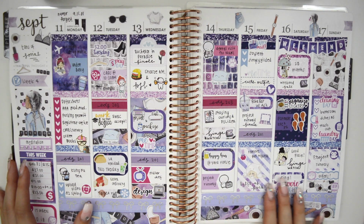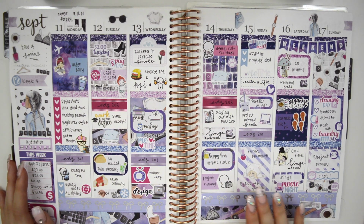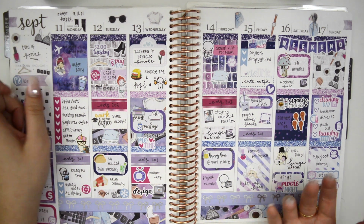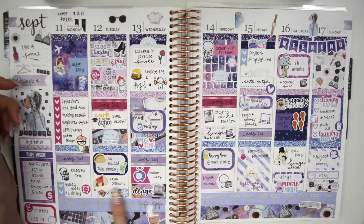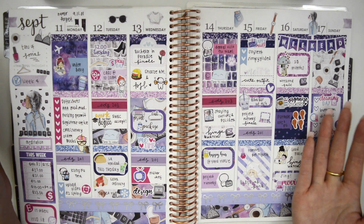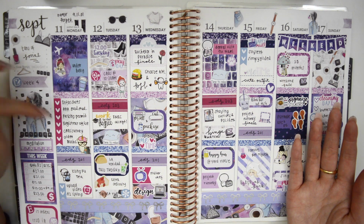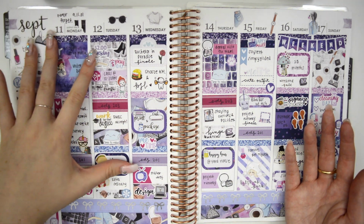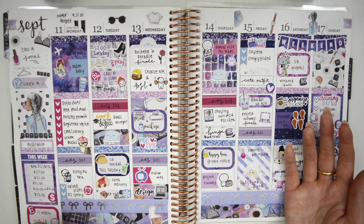This is a Blogger Babe kit from Crest Press, and I really like this too because it's purple, and it really reminds me of September colors. I pulled in my own washi here because I really wanted to use this purple one. I feel like I don't use purple that much. These headers came with the kit. Yeah. So let's see what happened this week.